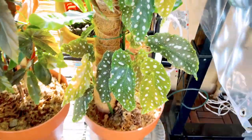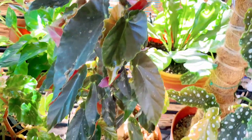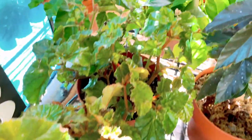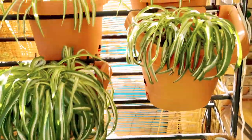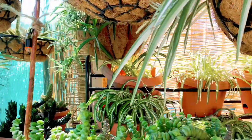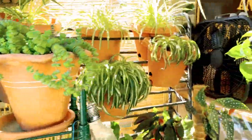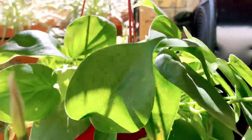So this is the begonia, another begonia, another begonia, bird's nest. Secured over there. All right guys, look at the cordatum. Yeah. So healthy.